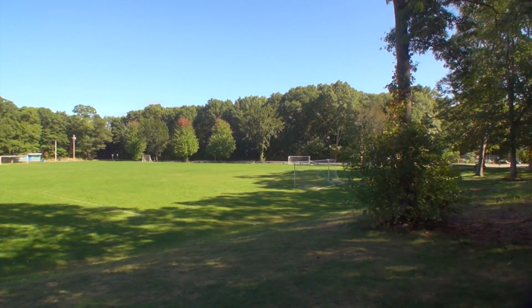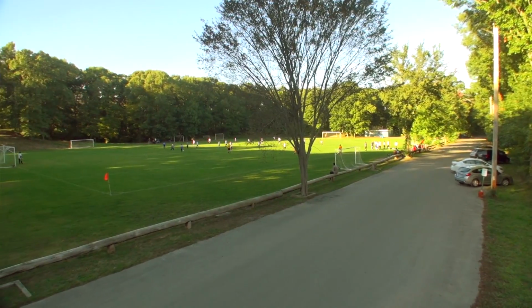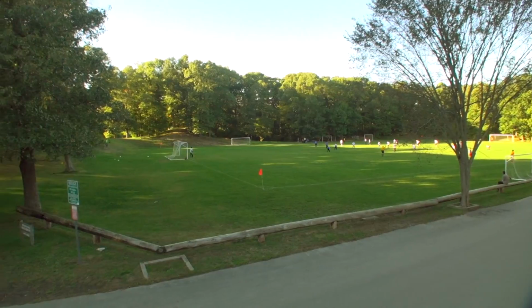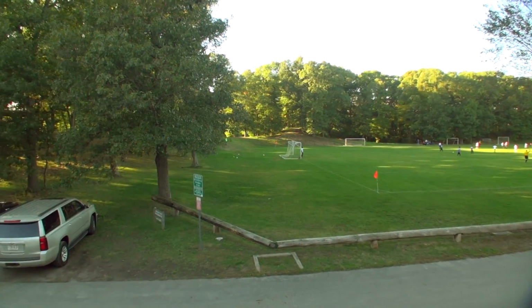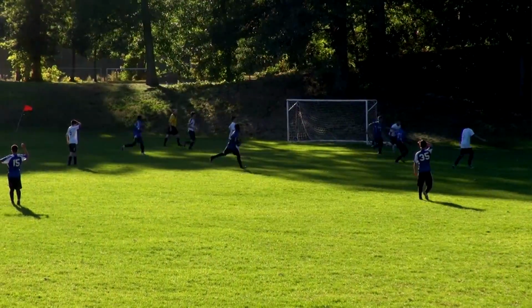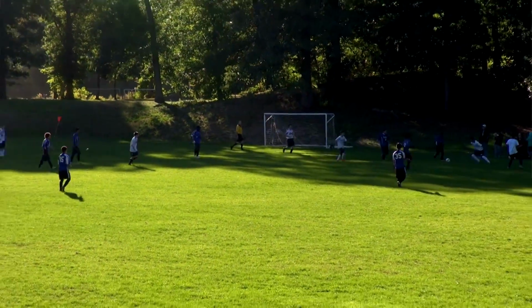Yeah, so we're overlooking the premier soccer field, and just behind us is a smaller soccer field. And then there's a practice field over in the corner. You really have just a great atmosphere, and on a Saturday morning, this place is packed. The cars everywhere, kids playing, families just really enjoying their time here in Randolph.